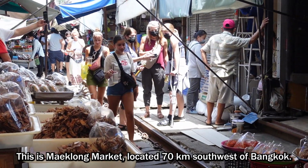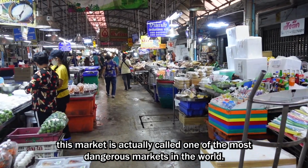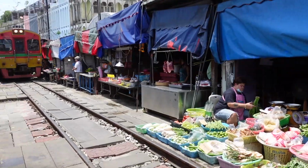This is Maeklong Market, located 70 kilometers southwest of Bangkok. Loved by local Thai people, this market is actually called one of the most dangerous markets in the world. When you see this, you will immediately understand why.